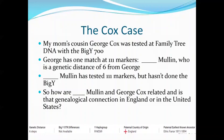But this particular situation is somewhat interesting in that one of my mom's cousins, George Cox, was tested at FTDNA, and he did the big Y test recently. He has only one match there at 111 markers, a gentleman by the name of Mr. Mullen, who is a genetic distance of 6 from George. Mr. Mullen has only tested at 111 markers and hasn't done the big Y up to this point in time.